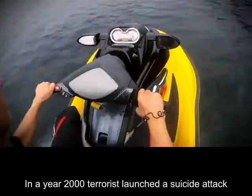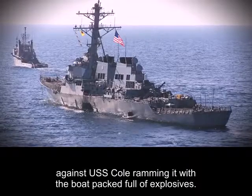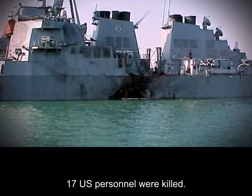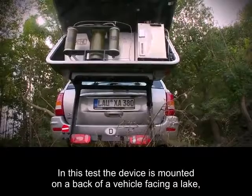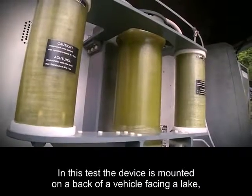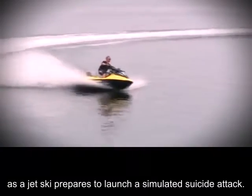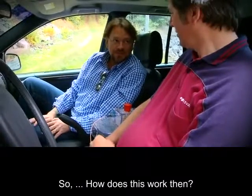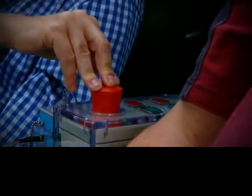In the year 2000, terrorists launched a suicide attack against the USS Cole, ramming it with a boat packed full of explosives. 17 US personnel were killed. In this test, the device is mounted on the back of a vehicle facing a lake as a jet ski prepares to launch a simulated suicide attack. So Jostein, how does this work then? Well, try to push that button. This one here, okay. Yeah, go ahead. There you go.